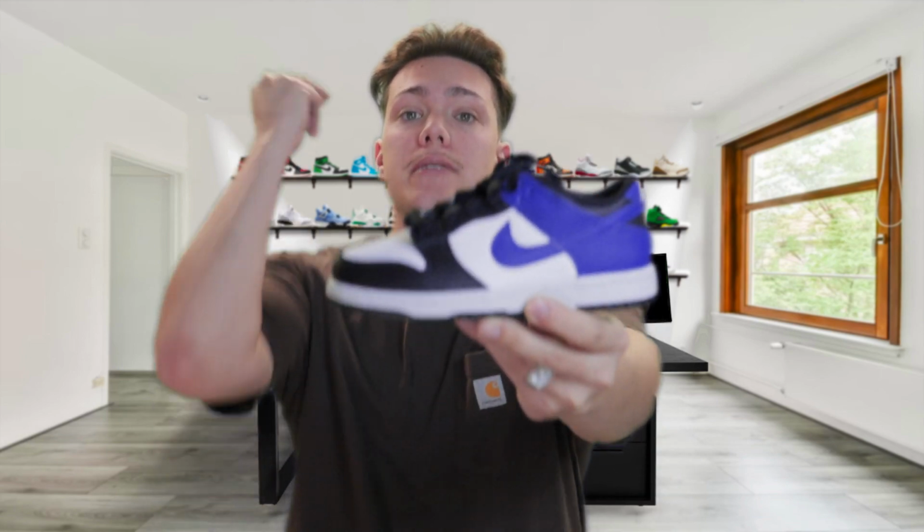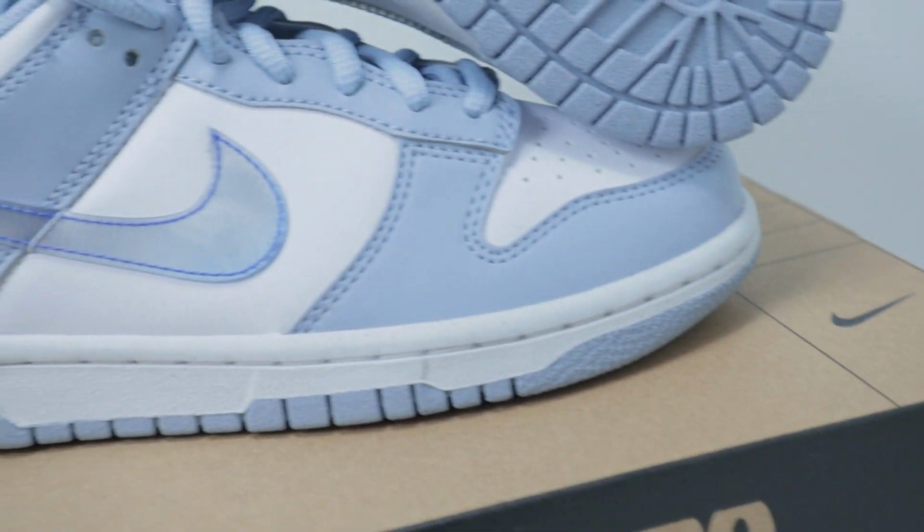But let's move over to some bigger sizes, which is this pair. These grade school Nike Dunk Lows. I'm not gonna lie, this colorway is insane. It's an iridescent swoosh. It also has that same iridescent material on the tongue. This colorway honestly is crazy. I really like it. In my opinion, a really great consignment shoe. And yeah, speaking of consignment, there should be a video coming out relatively soon of, you know, some big things in the works, so I'm just gonna leave it at that.